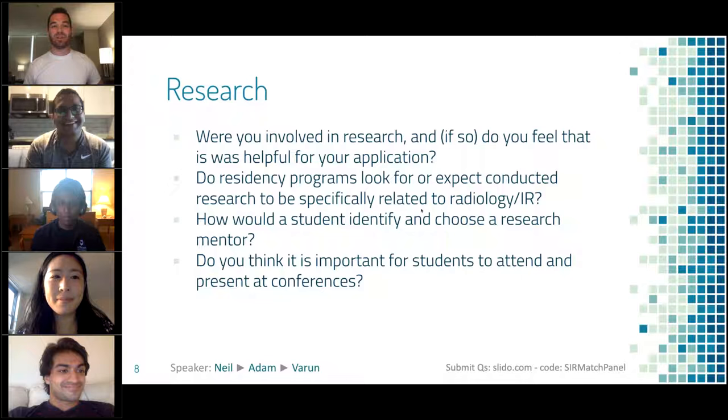Honestly, I'll jump straight to the fourth point and then I'll come back a little bit to one of the others. But do I think it's important to attend and present at conferences?